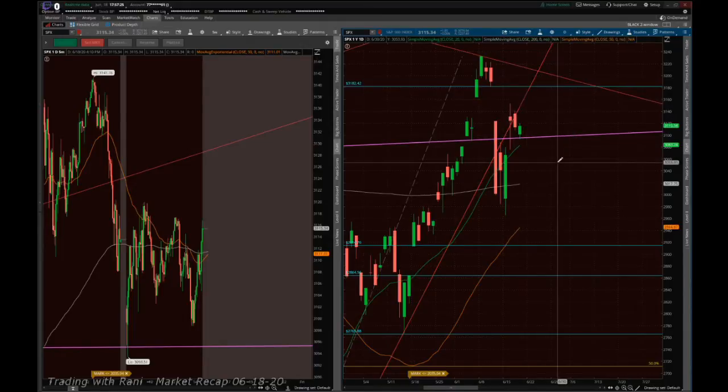So looking here at the ascending trend line, it's still below here right now. So right now we're just going to keep an eye on this trend line and see if it can stay below this, as well as actually I'm going to go ahead and put a price level here at the day before yesterday's high of 3154-ish.